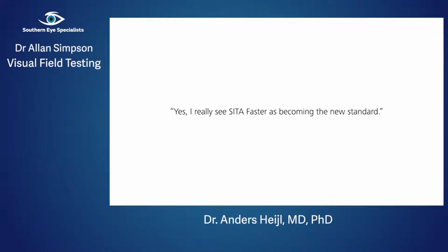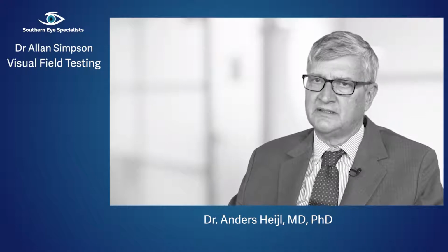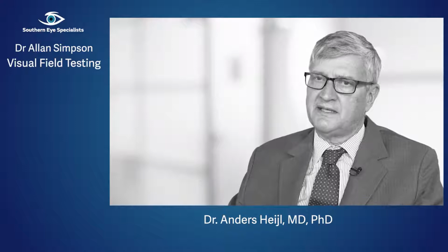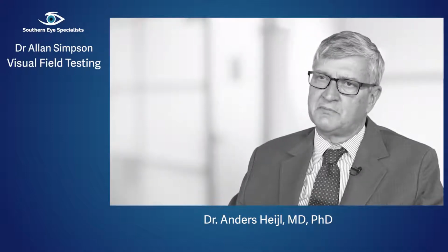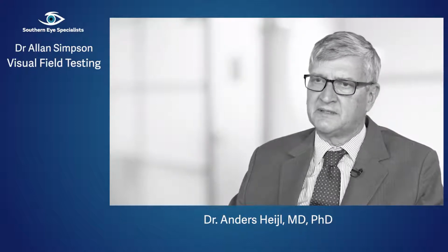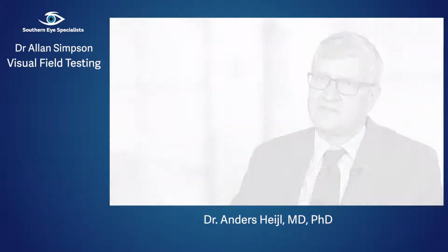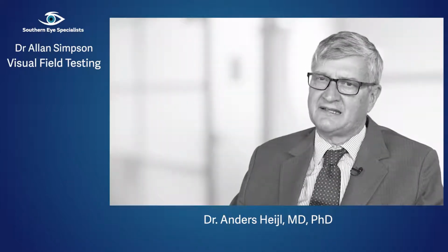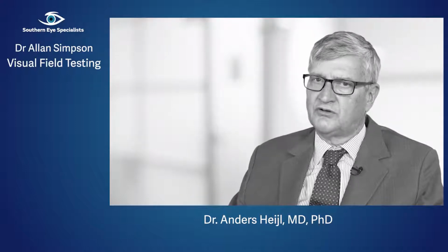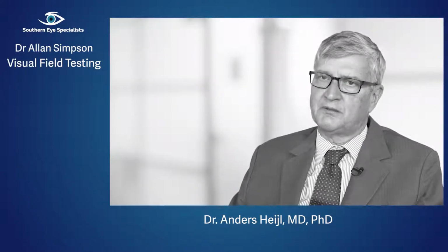Yes, I really see SITA Faster as becoming the new standard. When we developed the SITA programs more than 20 years ago, we designed SITA Standard to be the gold standard for perimetric follow-up, and SITA Fast as a similar but slightly less reproducible test. But clinical usage and research has shown that in clinical reality, the differences between SITA Standard and SITA Fast are very small, even if SITA Standard theoretically has slightly better reproducibility. And therefore, of course, many users of the SITA programs have converted to the SITA Fast program instead of SITA Standard. For instance, in Sweden, where I live, 30 out of 32 eye departments use SITA Fast.